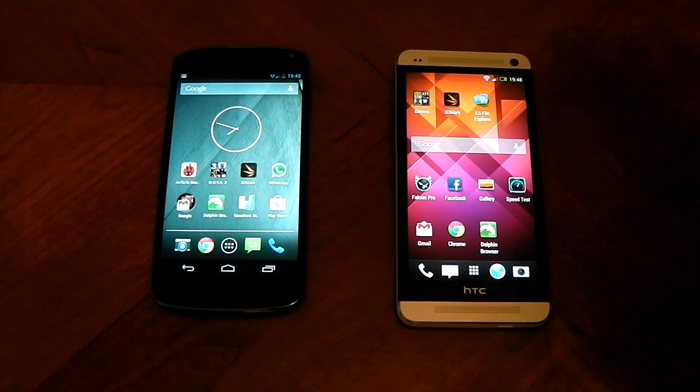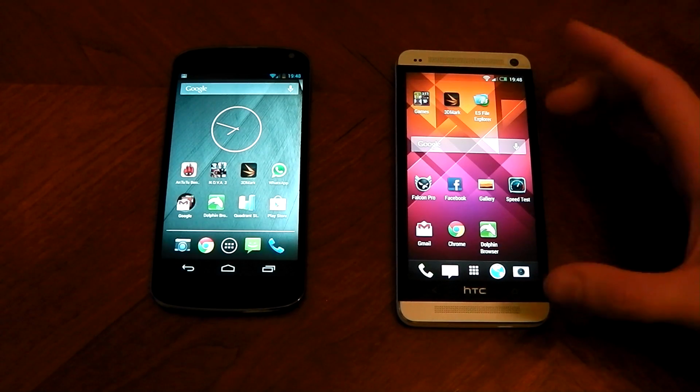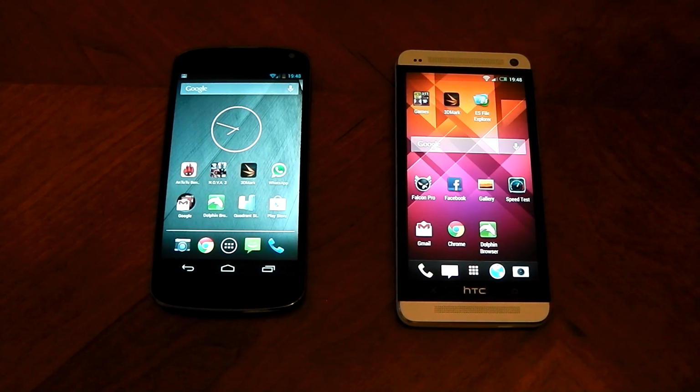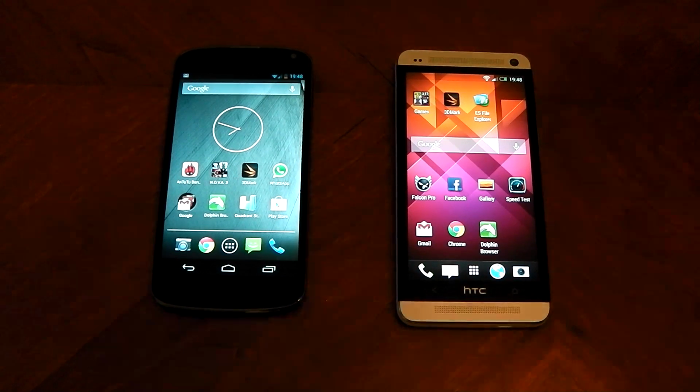In terms of pure hardware and pure specs and pure performance, yes, the HTC One is the better device. But the Nexus 4 is definitely nipping at its heels. It's very, very close. Both absolutely fantastic devices.